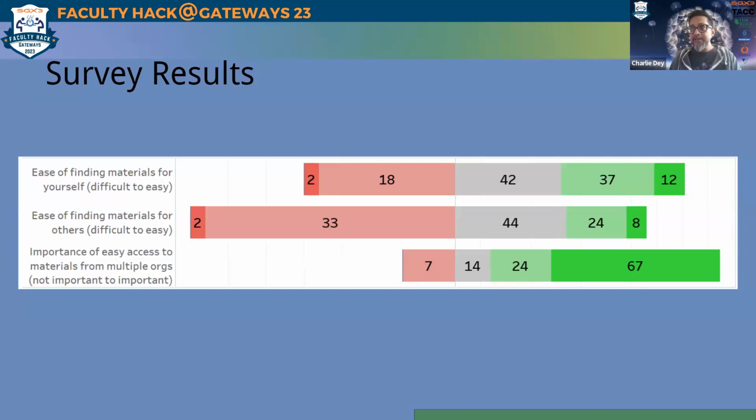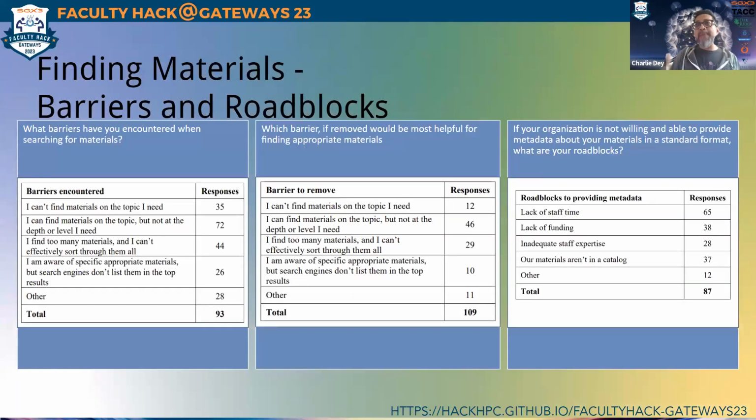your science. Next, other questions we asked is, what barriers have you encountered when searching for materials? This was a good one. Number one, I can't find materials on the topic I need. I think everybody, honestly, it's to the point where the internet's grown so much that just doing a simple Google search isn't enough anymore. Kind of have to do a Google search and then dig even further. You can find materials on the topic, but not to the depth or level that you're looking for. Found too many materials and I can't sort through it all. Just like when I did that, what is HPC? I am aware of specific appropriate materials, but the search engines don't list them on the top results. Yep. And then 28 people have other stuff.